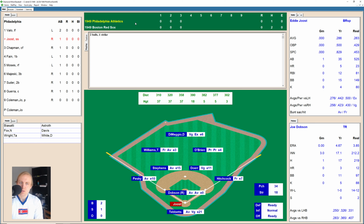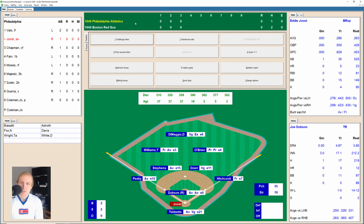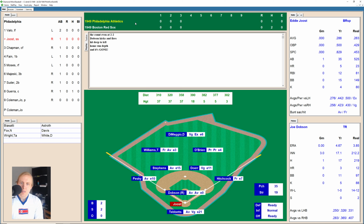Eddie Joost up there now, 2-1 the count on him. And he chases 1 wide, 2-2. There is a ball that goes deep to left field, and it's over Williams' head, and that is gone for a home run for Eddie Joost. First home run of the ball game. Eddie Joost has his 6th of the year, which puts him tied for the lead in all of the major leagues with none other than Ralph Kiner.